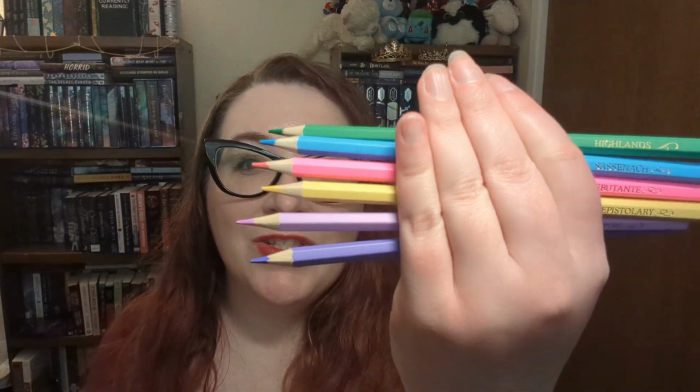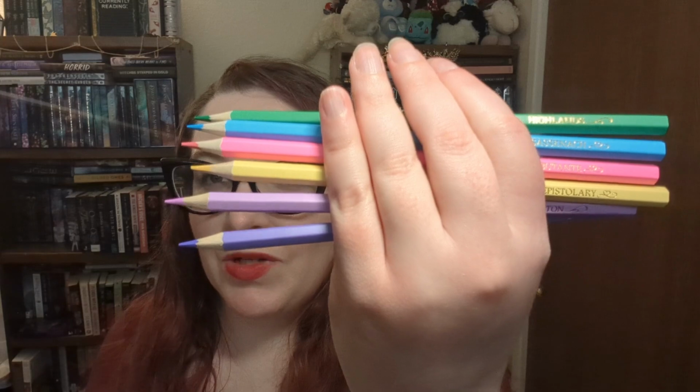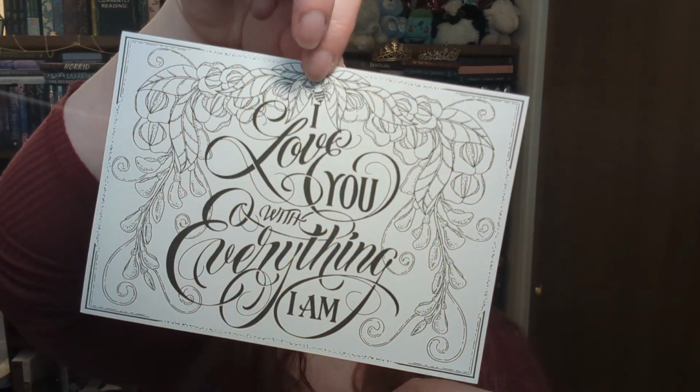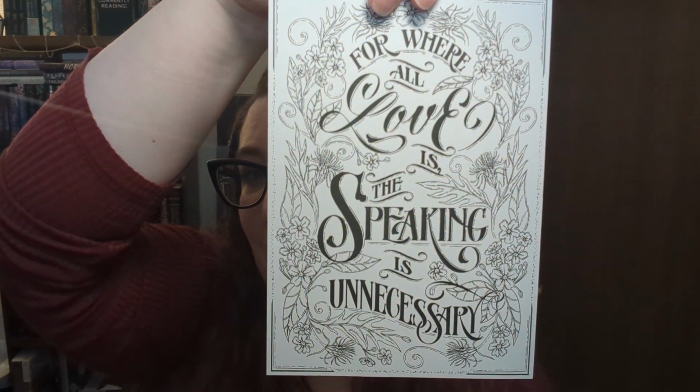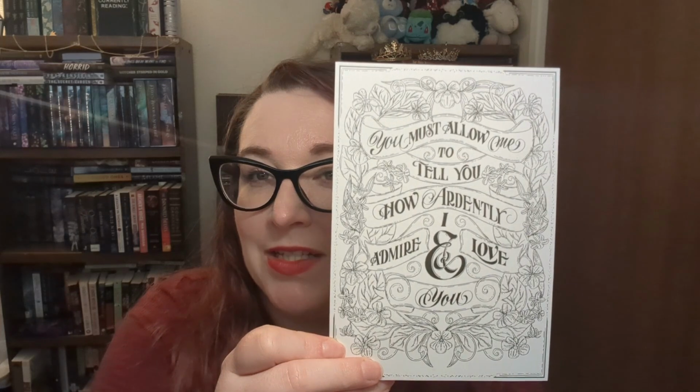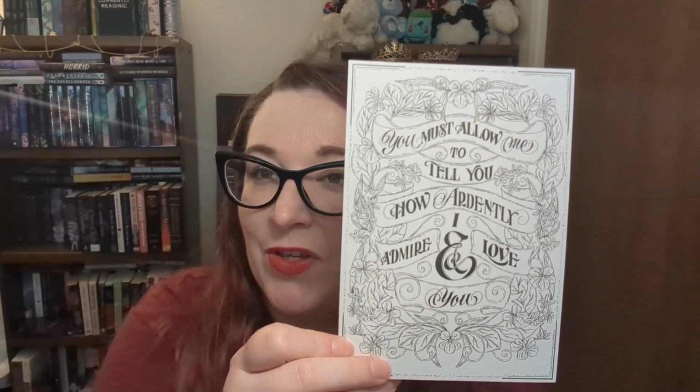So let's go ahead and open everything up so we can take a good look at it. Here are our pencil crayons, and they all have words that are related to the books that they're inspired from, and I really like these bright colors. Let's take a look at the postcards. One says, "I love you with everything I am. For where all love is, the speaking is unnecessary." And my favorite, because it's the Pride and Prejudice quote and is my ultimate favorite classic: "You must allow me to tell you how ardently I admire and love you."